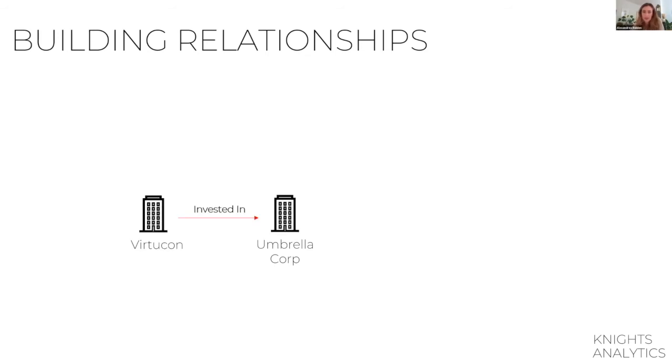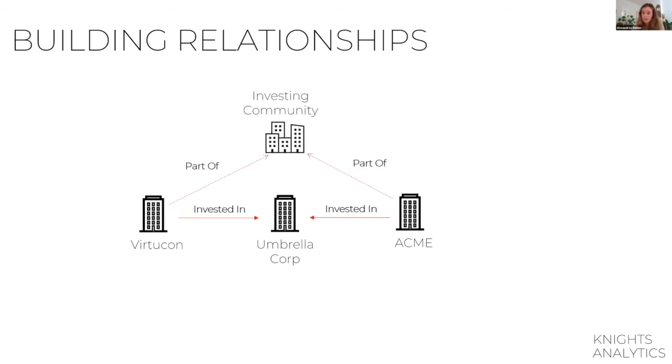So we've got VirtueCon, who's invested in Umbrella Corp. Maybe that's part of a news article and we've detected this particular semantic relationship, but we potentially also see more than one investor. Here you can see Acme. Maybe that is something that you want to consider an investing community since they've co-invested.